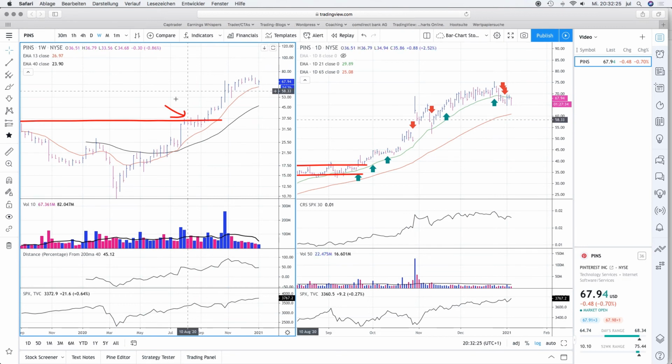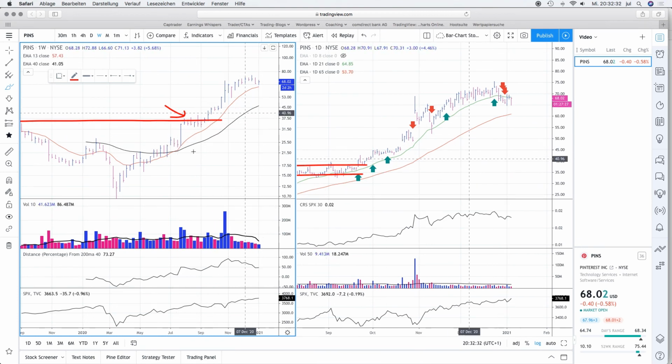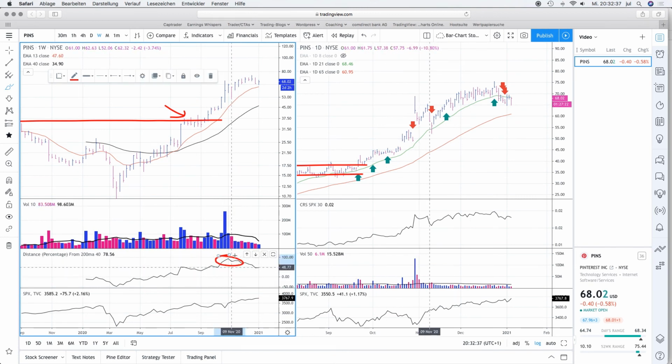Of course, it could be. But when I look at the distance here from the EMA 200, that's the black line here in the weekly chart, you can see it was overextended. It was 100% above this black line, and that's always when I'm looking, not to sell directly, but when I'm more cautious. So that always shows me a red flag. And what I also saw here was the creation of a round top.